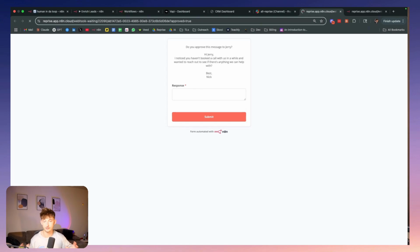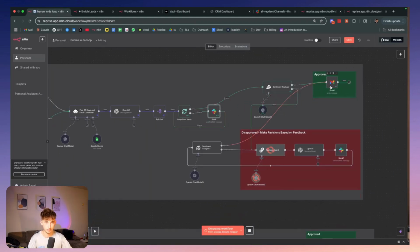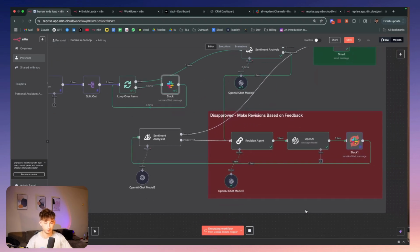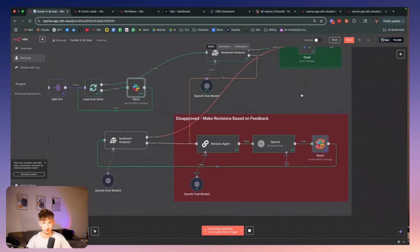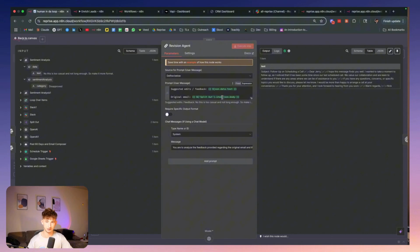For whatever reason, maybe we don't agree with this response that AI has crafted for us. So we're going to say, no, this is too casual and not long enough, so make it more formal. Let's now submit this. We can see one of those leads is going to get sent off because we approved it. The other one is going to go down this bottom section, further revisions. What we're doing is having this revision agent that is going to provide you with suggested edits.